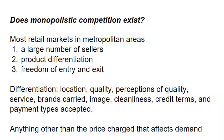One of the great things about talking about monopolistic competition is that examples abound. Most retail markets in metropolitan areas are monopolistically competitive. Monopolistic competition is a market characterized by three characteristics. First, there's a large number of buyers and sellers, just like perfect competition. Second, there's product differentiation. This distinguishes monopolistic competition from perfect competition. And third, there's freedom of entry and exit.